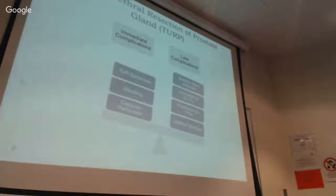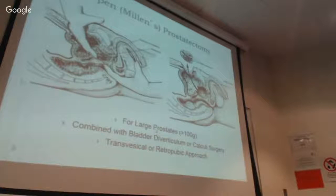And then, of course, you've got late complications as well, whether it be incontinence or impotence, or urethral strictures later. Any form of urological intervention for the urethra can result in stricture formation. And bladder neck stenosis is basically the same thing as a stricture, but at the level of the bladder neck. And this is a Millin's operation. I don't know why they've got a finger up the bum, because they don't really do that. But you basically scoop out the adenoma and then close it off.